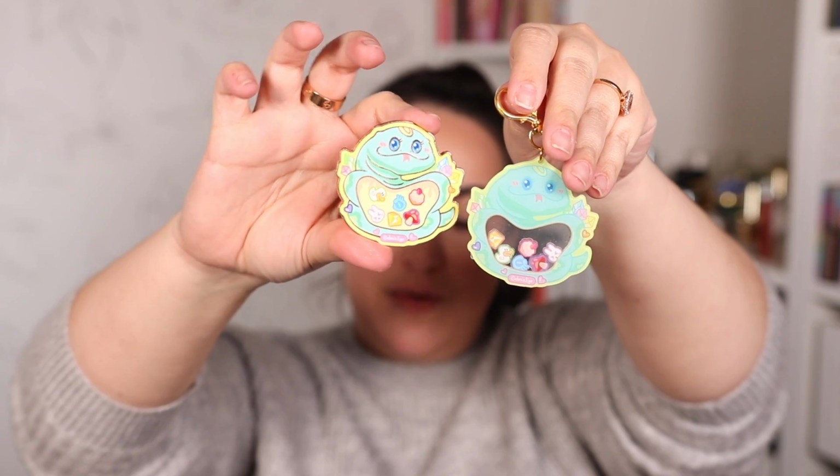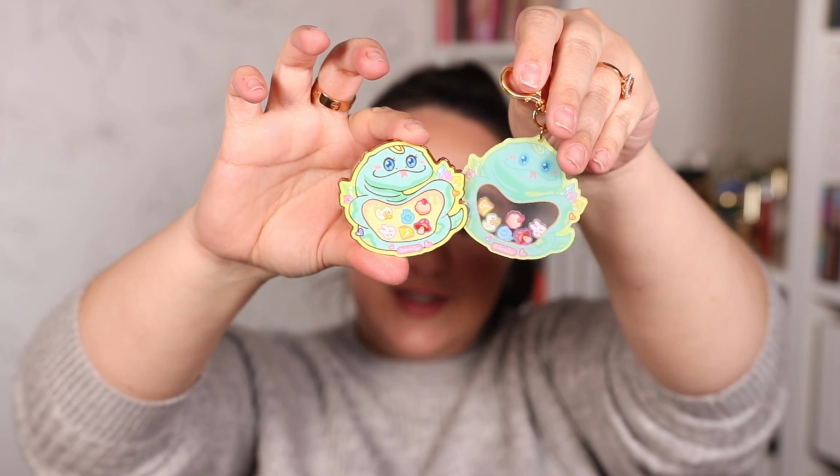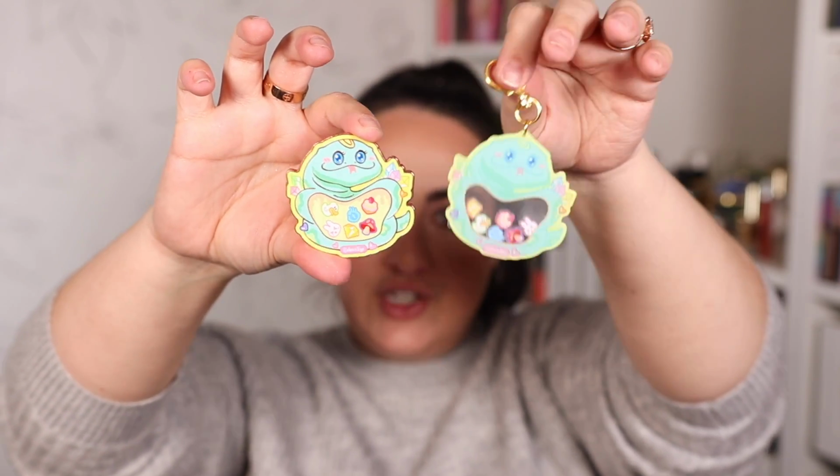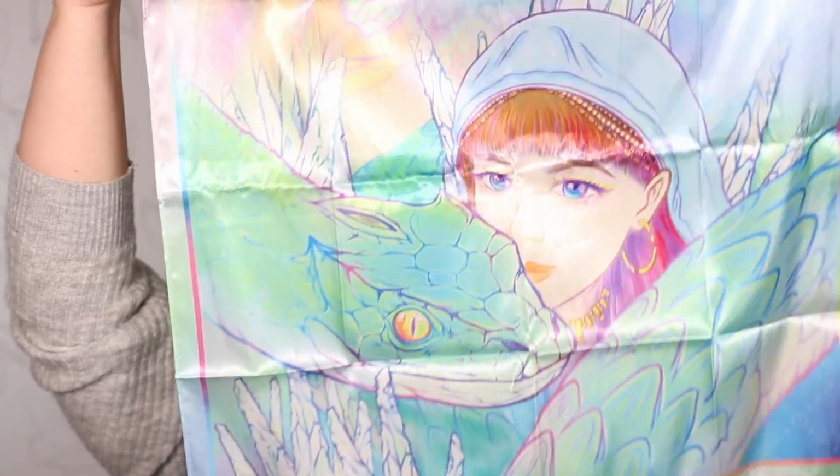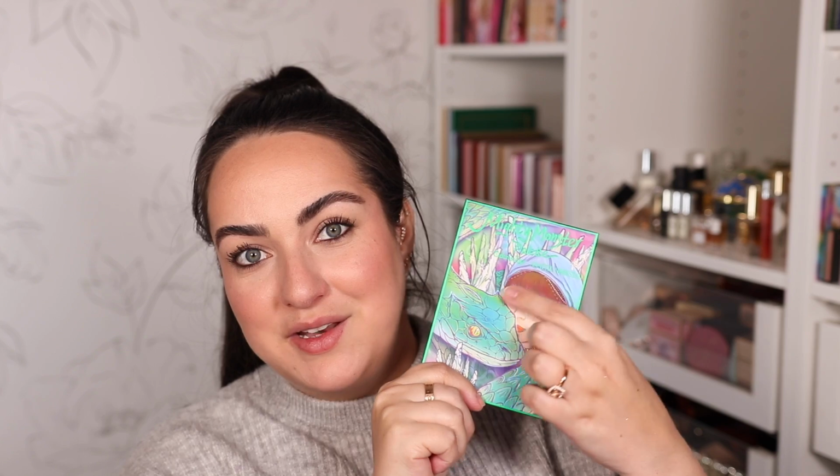Beautiful. With the Mighty Monster collection, you get this cute little snake in a keychain and the magnet as well. And here is the stunning silk scarf. I really love the headpiece on the design of this collection.